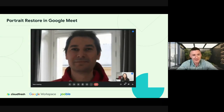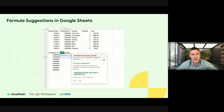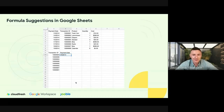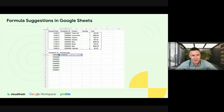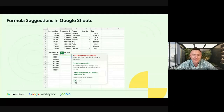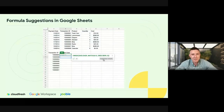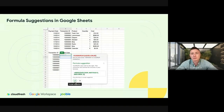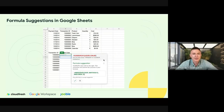Formula suggestion. Next slide. I like using formula suggestion in Google Sheets. For me, it was like a game changer when I work with formulas. You know, sometimes it can be a little bit difficult to remember all the formulas available in Sheets, especially if you are not a data analyst. But with formula suggestions, things have become much easier. When I start typing a formula, I see the relevant option right in the suggestion box. It saves my time and eliminates the need to manually search for the necessary function.